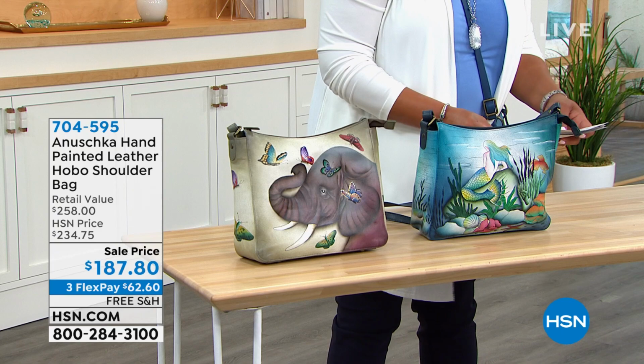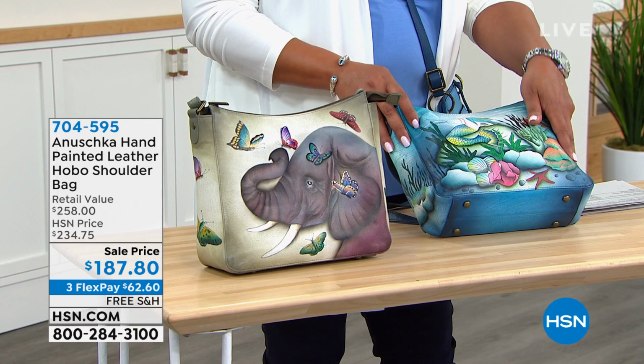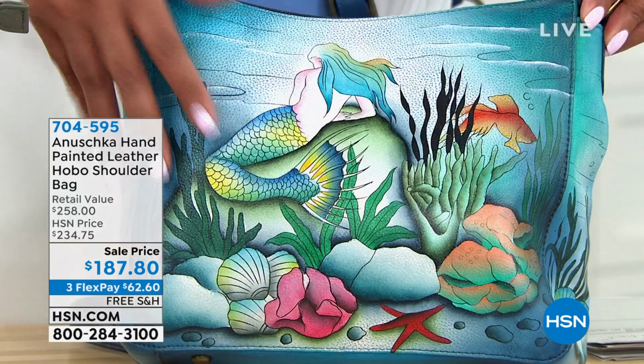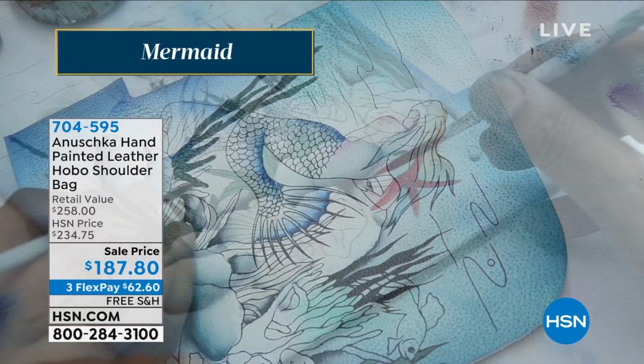They'll let me know. Okay, so this is the Anuschka hand-painted leather hobo shoulder bag. Oh my goodness. We just keep showing you, I don't know how you're going to choose. This is absolutely drop dead gorgeous. Look at this scene. Describe what we're seeing here. So this one is called, I think, the mermaid. Look at the beautiful mermaid. Mermaid and the gentle giant.